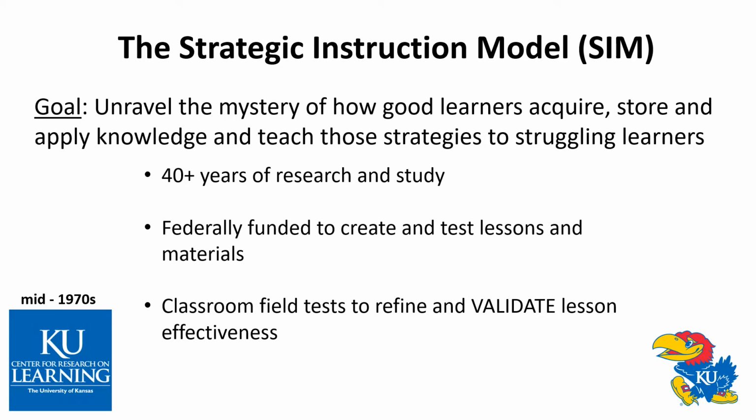Once lessons and strategies are proven effective with actual students in real classrooms that have a broad range of learning needs, the University of Kansas Center for Research on Learning publishes their findings in instructional guides. These are content enhancement routines and learning strategies. The Strategic Math Series is a learning strategy.